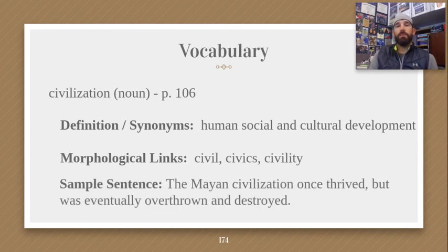And we've read in the past about the Mayans. And so this says the Mayan civilization once thrived, but was eventually overthrown and destroyed. So that means that group or that way of life, that culture was doing really well, but eventually it ended up being destroyed. Go ahead and pause the video and write your own sentence now.